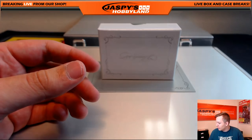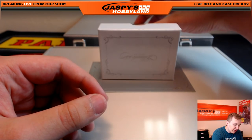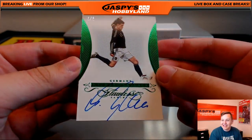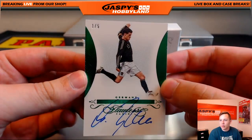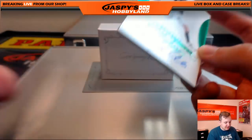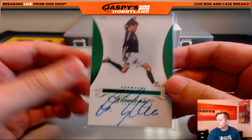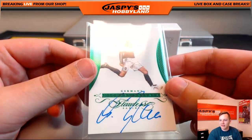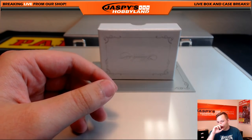4 of 7, nice. Robin Van Persie. Wow. All right, we got 1 of 5, Emerald autograph of Michael Ballack for Germany. Emerald Auto, 1 out of 5. Nice start. Germany going out to Thomas. Ooh, Thomas N. Yeah, that's a fat one. It's a fatty. It's going to have to go in a little box. 1 of 5, Michael Ballack. That's great value for Netherlands. So you're saying I need to raise him?